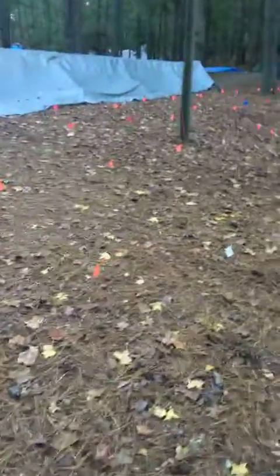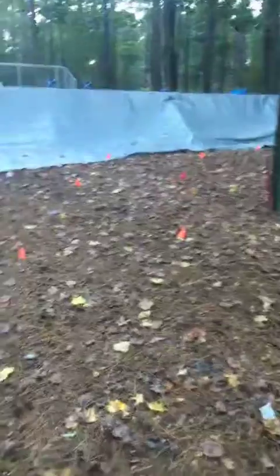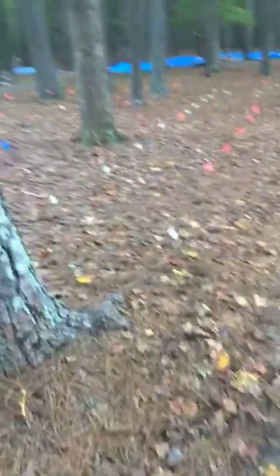Let's see how well that shows up on here, but each one of the flags that is on the ground here is going to represent the spot where a tartan banner will be hung. And we've got dozens and dozens of tartans that will be represented here, each one with a nice size example of what the tartan is.